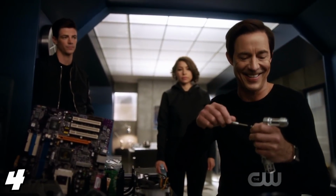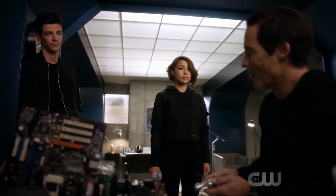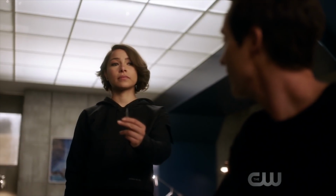Number 4, Barry and Nora versus the Reverse Flash. This is probably my favorite time that they went back to, just because of the way the Reverse Flash reacts to them and all the Easter eggs that he drops. Probably more Easter eggs per scene than we got in any other episode.